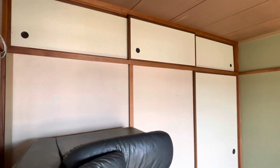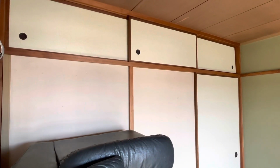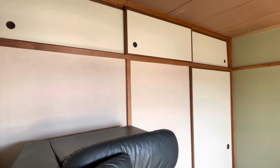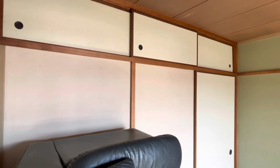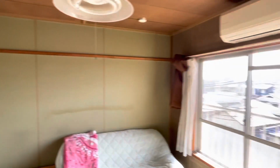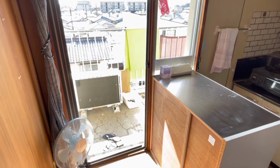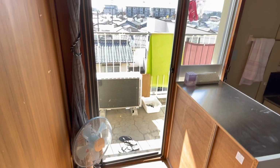I also forgot to say up here is just more of a storage area, and I just keep other random stuff in boxes up there, or there's just random stuff up there from the previous tenant. So yeah, that's this room. And lastly, for my apartment, we're gonna look at my second balcony.